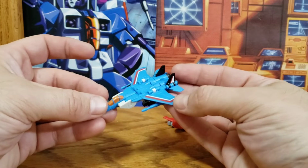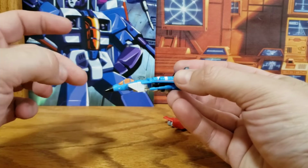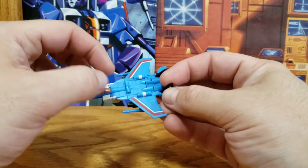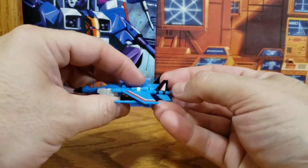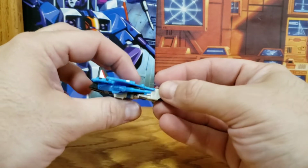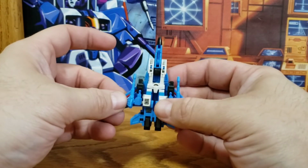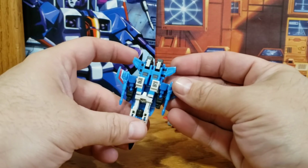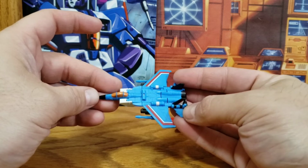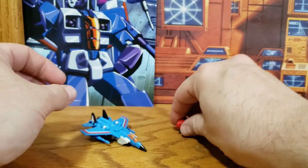But again, great looking figure in this mode for the size. Again, you've got some paint here on the nose and on the canopy of the cockpit, but again, these are just done with stickers. But again, they're nicely applied, so just don't get these figures wet, I suppose. Don't take your Transformers in the bath, kids. Not a good idea. Anyway, that's about all there is to say about him. I like him. I always like Thundercracker's colors, and they look good here. So, nothing to complain about.